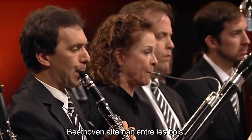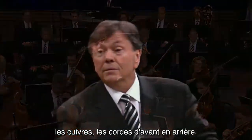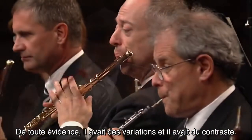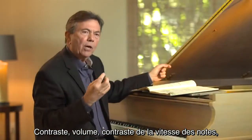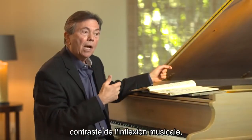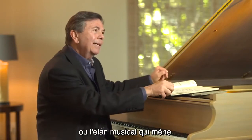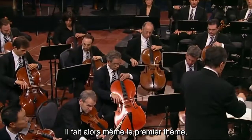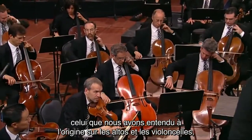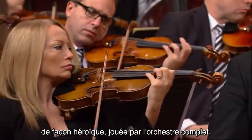Beethoven alternated between the woodwinds, the brass, the strings, back and forth. Obviously, he had variation, and he had contrast. Contrast of volume, contrast of the speed of the notes, contrast of the musical inflection or the musical impetus that leads. He then even does the first theme, the one that we originally heard on the violas and cellos, in a heroic fashion, played by the full orchestra.